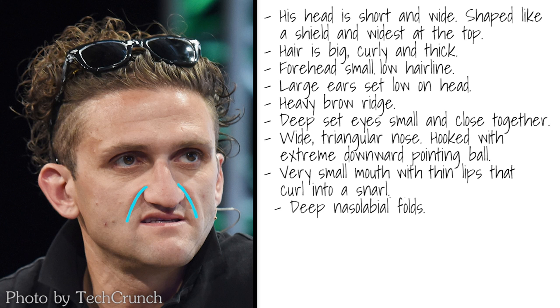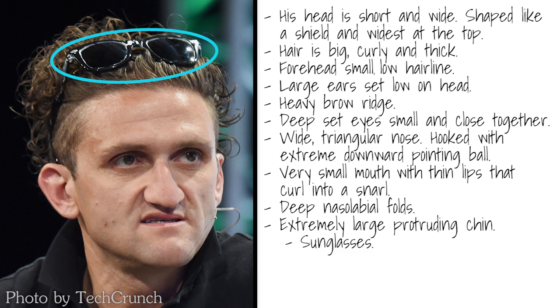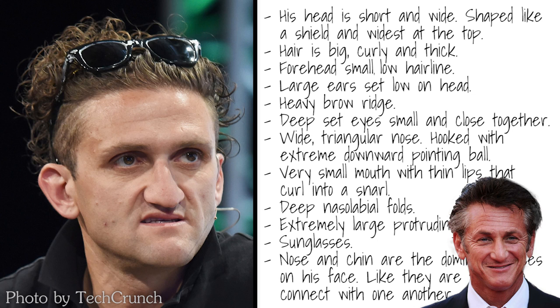Around his mouth are deep nasolabial folds. He has an extremely large protruding chin. His ever-present sunglasses sit atop his curly locks. Overall, it feels like his nose and chin are the dominant forces on his face. They seem like they're trying to connect with one another. Everything else on his face is subordinate to the nose and chin. He reminds me a bit of Sean Penn for some reason.